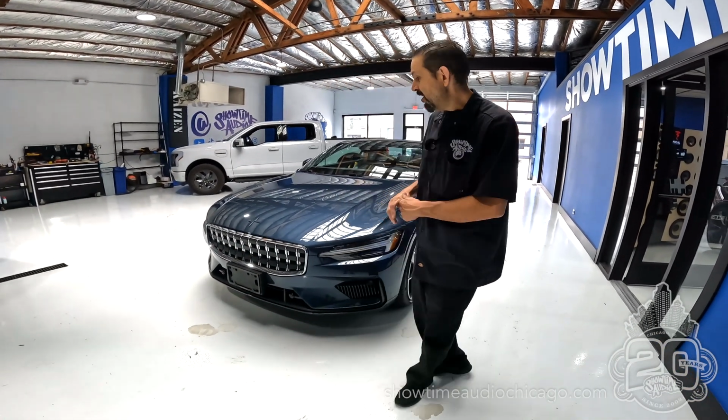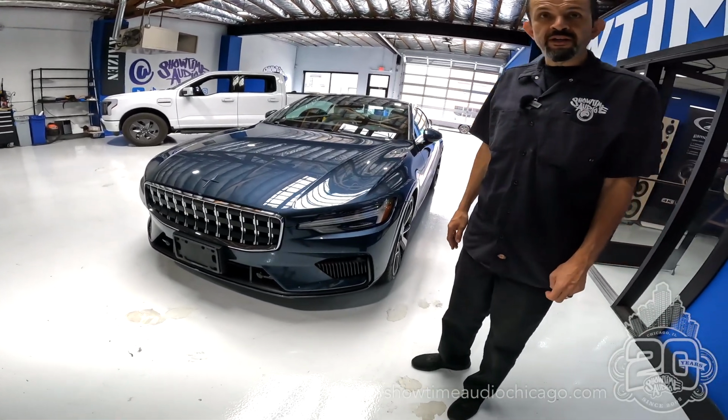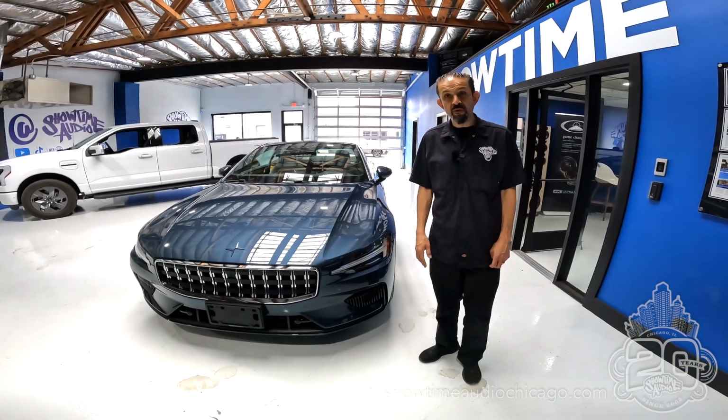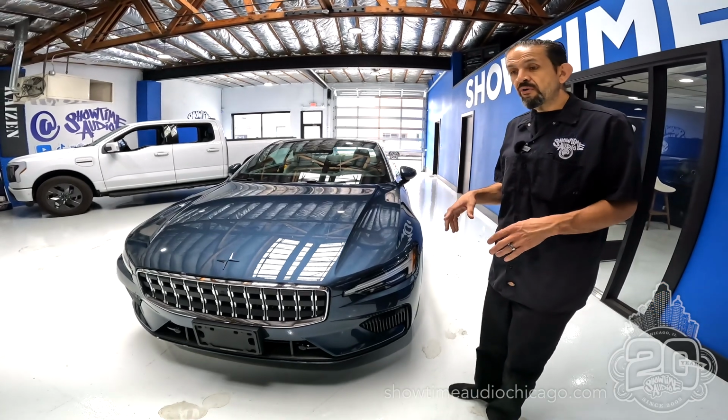Just wanted to show you a very special car that we have in the shop today. It's a 2021 Polestar 1. So this is actually a limited edition car. There's only 1,500 produced worldwide. So it's in for one of our window treatments.